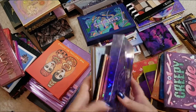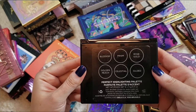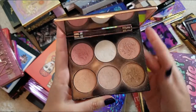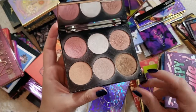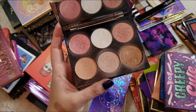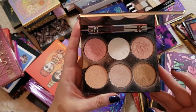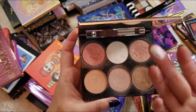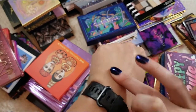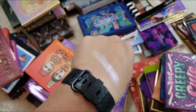Next, we have, these are all just highlighter palettes. Let's go with this one first. This one's really shiny. This is the Cover FX Perfect Highlighting Palette, and this one is so pretty too. But I don't know. I don't use this glowy bronzer a whole lot because it's a lot heavier than what I would normally reach for. And since I have some glowy blushes already in my collection, I don't know. This color Prism here is really pretty, but I don't know. It's kind of a duochrome, multi-chrome highlighter, very pigmented, but can be sheared out so it doesn't show up like this on the face.